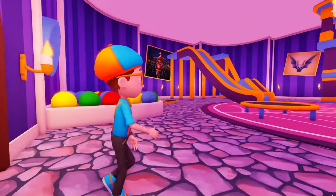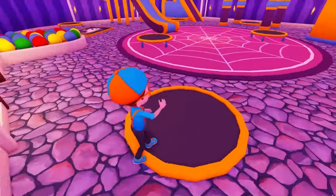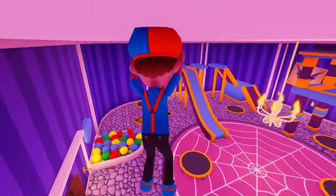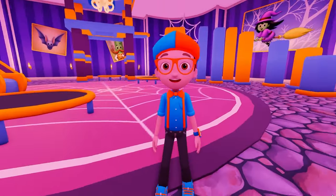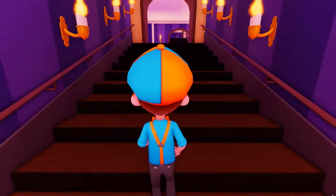Wow, check it out! It looks like it's a playground. Whoa, there's a trampoline. Ooh, here we go. Bounce! Woohoo! Yeah! Look at me go! Whoa! Okay, we better go on. Maybe something else. That was pretty fun. That trampoline made me go so high up into the sky. I almost touched the ceiling.